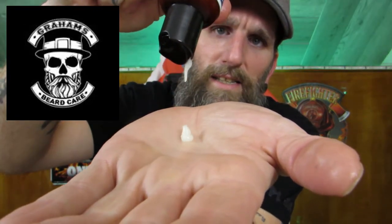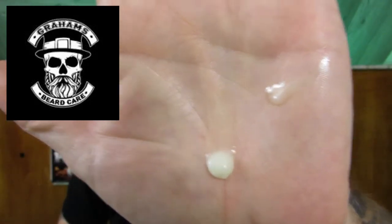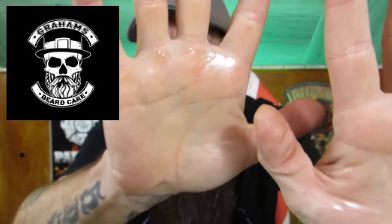And it's got a little thickness to it. Oh, sorry about that, guys. And look at that. That's amazing. And I'll do a couple swipes, and it's gone. Throw some in beard. Again, it soaks up my beard.